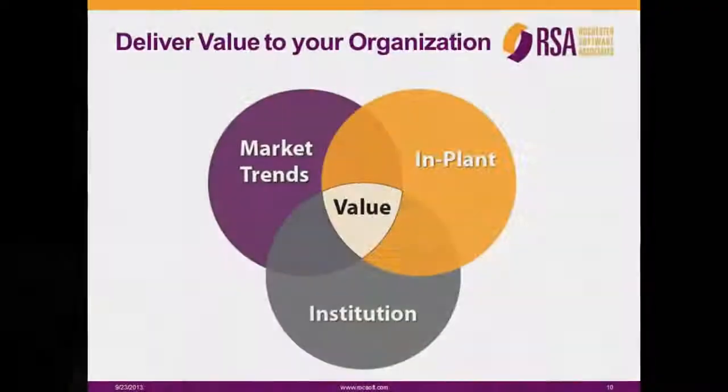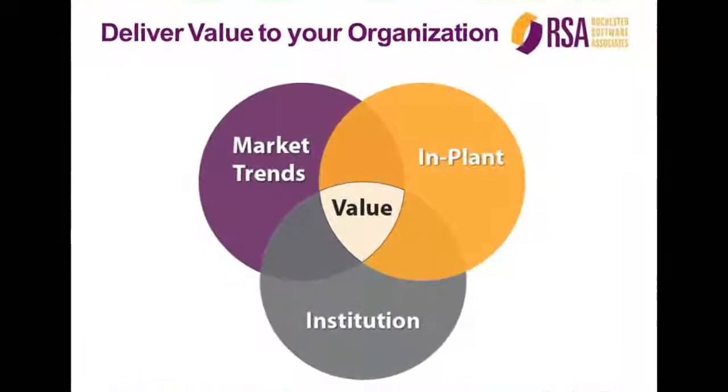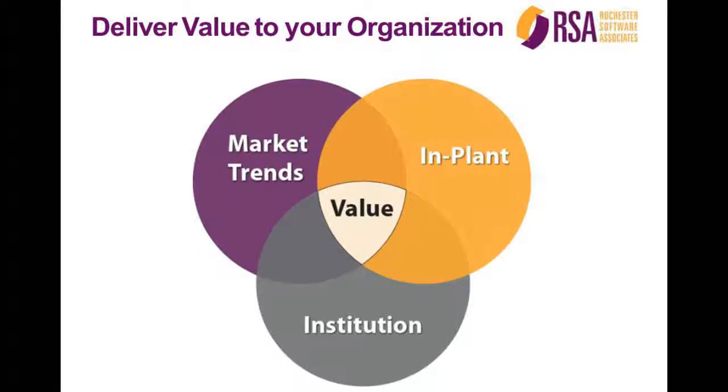So how do you drive that through your organization? It goes back to that concept of how do we create value? So you have to look at these three areas of influence. What are the market trends in your organization? So how is color growing in your organization? What's new in your marketing department, in your sales department? Looking at each one of your customers, what's changed in their environment?